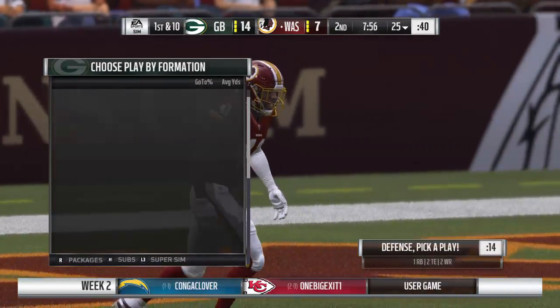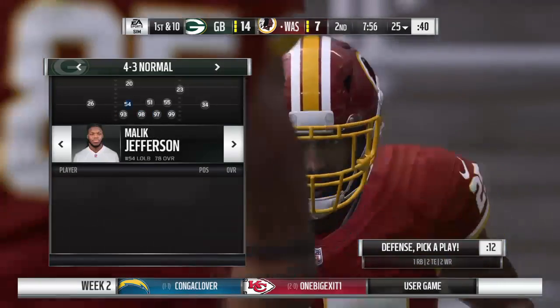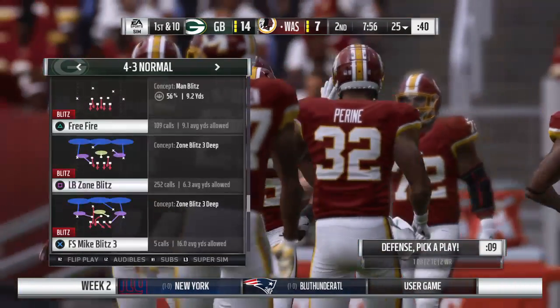And the Ravens have opened it up a bit, leading by a couple of scores. And we'll keep an eye on that one as our game goes along here.